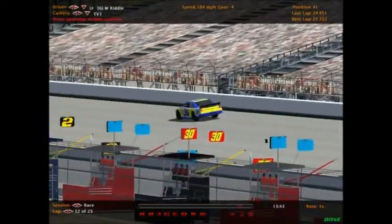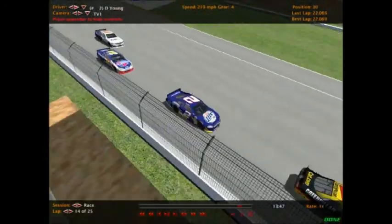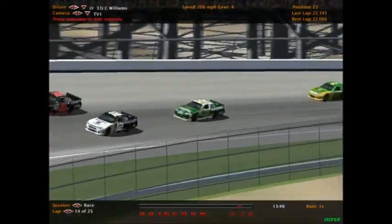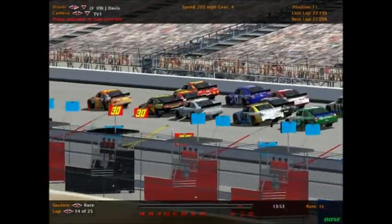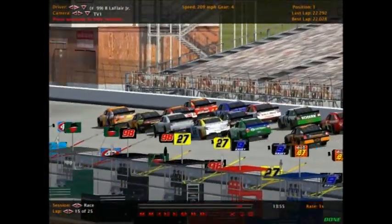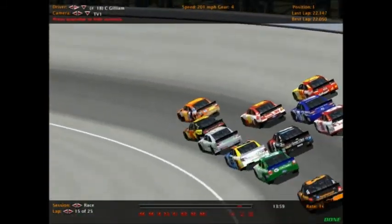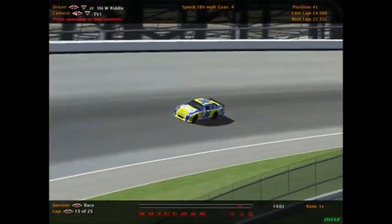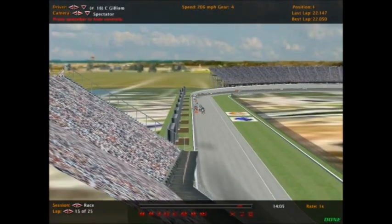Let's check in. There's Wes Riddle. He's cleared the pack, but some of these guys back here got caught up in Wes Riddle's mess. Wes Riddle's checking up. They had nowhere to go. And Chevy Gilliam is out of the lead in the 18. Now, Wes Riddle's extremely off the pace. These leaders are going to catch Wes Riddle here, probably by the end of this race if it stays green.